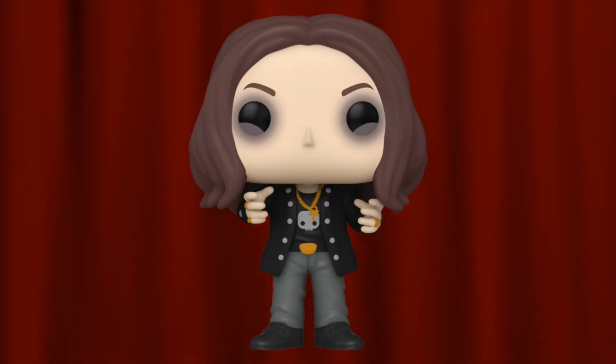Coming in at number 17 is the new Ozzy Osbourne pop. Now this is a pretty decent pop. I mean, it is current looking Ozzy Osbourne from most likely the Patient Number 9 music video. I love the detail with even the eyeshadow, just showing the facial expression of what he would be doing in that music video. And the reason I put it higher than Julius Pringle is considering I would probably get an Ozzy Osbourne pop, since he is one of my favorite artists and musicians, over an ad icon pop like Julius Pringle, and it is a pop I am planning to get, but once again, there are much better Funko Shop exclusives out there than this pop.